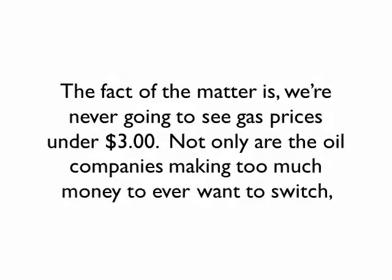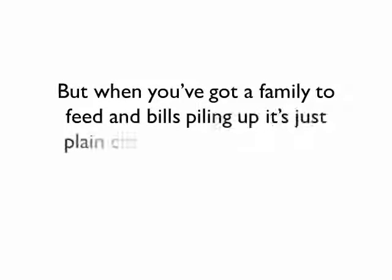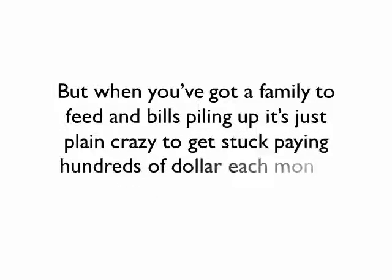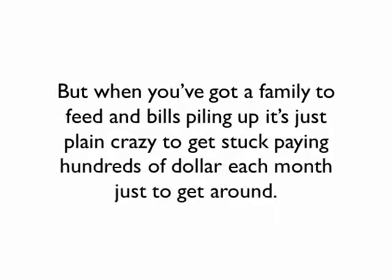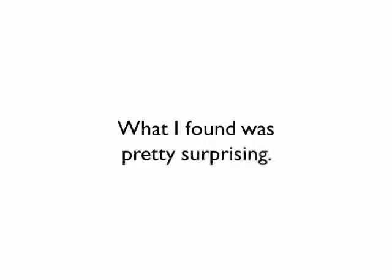Not only are the oil companies making too much money to ever want to switch, the population in Africa and Asia are demanding more and more oil. But when you've got a family to feed and bills are piling up, it's just plain crazy to get stuck paying hundreds of dollars each month just to get around. Which is why I started hunting so hard to find a way to cut my gasoline expenses. What I found was pretty surprising.